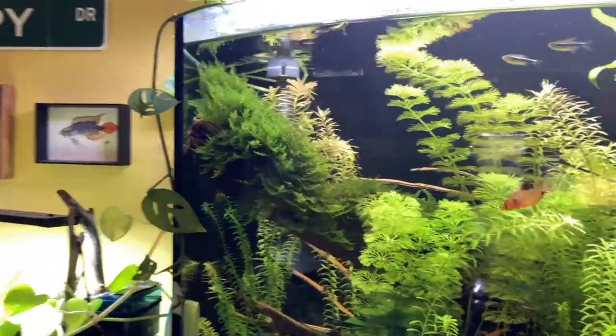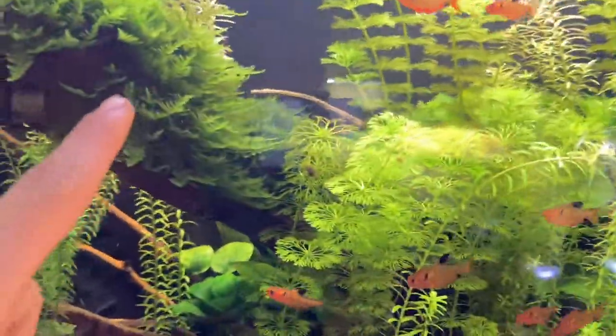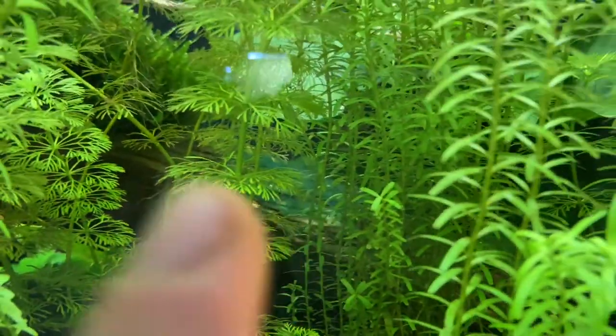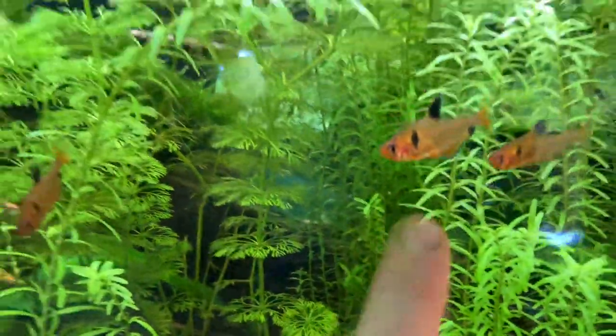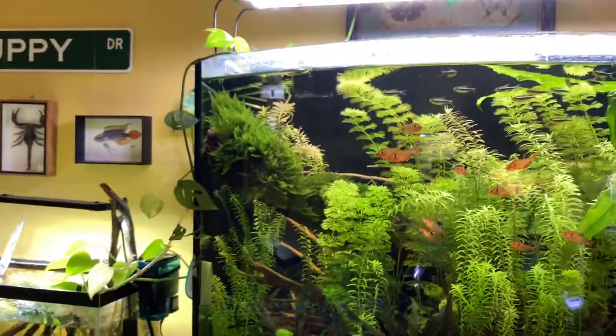This moss needs to be trimmed as well. As you can see, it's just grown way too big. So I'm gonna hack this back and then reattach it all along this log down here, because there's no moss down there and there's some cyanobacteria growing on the log. This is the only place where I get any cyanobacteria, just right on that piece. So I'm gonna cut off some of this moss and reattach it to the bottom of this log right here. So hopefully that'll solve that cyanobacteria problem, and we'll clean up this messy moss look.